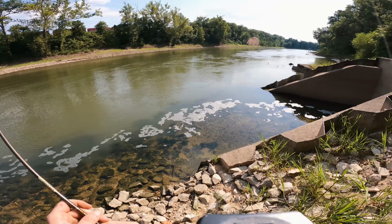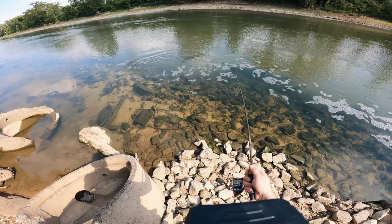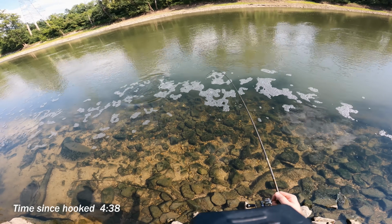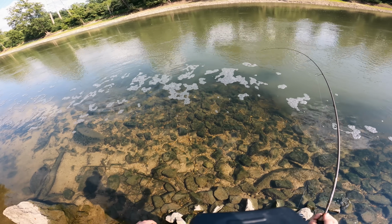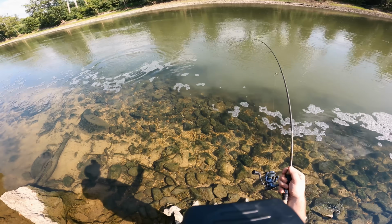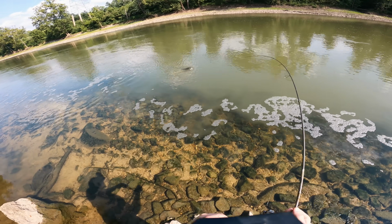He picked up a small little piece of night crawler. There he goes. All right, he's right there, but he's not done yet. Nowhere near done. This is gonna be one of the biggest fish that I've ever caught on my ultralight, if I can land him.